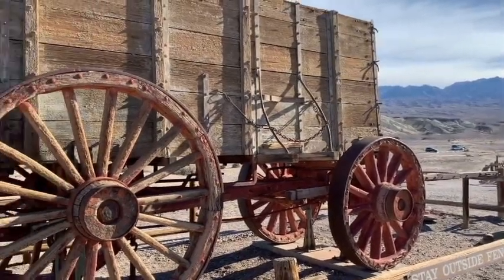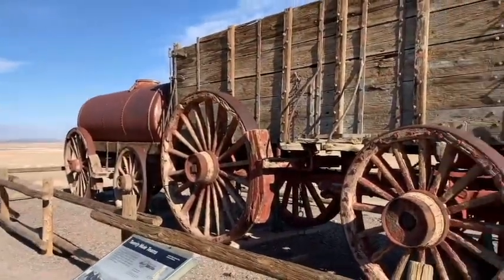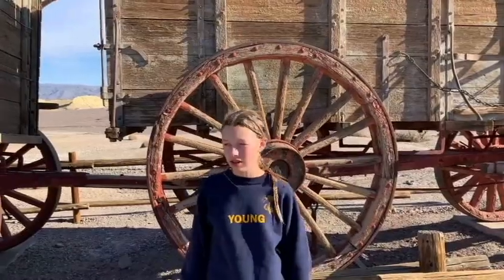These are the massive wagons that they use to carry the borax out of the valley. Liesl, stand up there so you can see how big they are by comparison. So, the wheels are, you can't get next to it, but it's 7 feet tall. 2.1 meters.